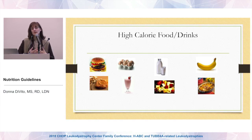A lot of times your children need moist flavored foods, so gravies, sauces, casseroles are very helpful to help with the swallowing and the chewing.